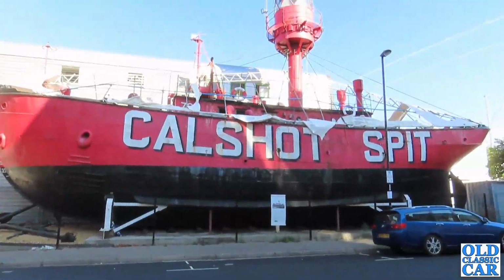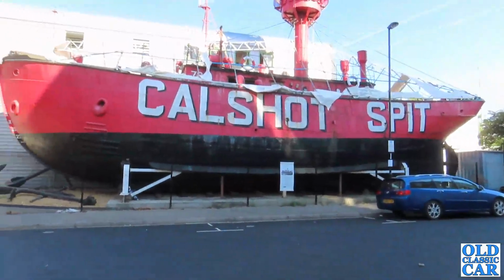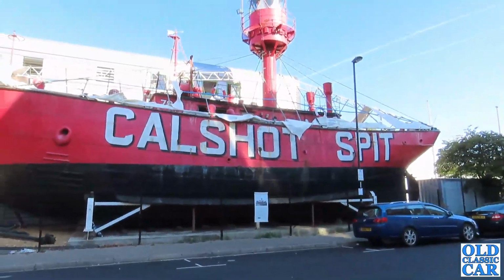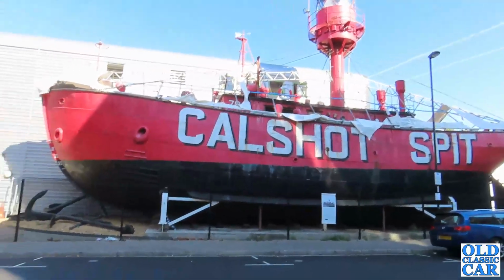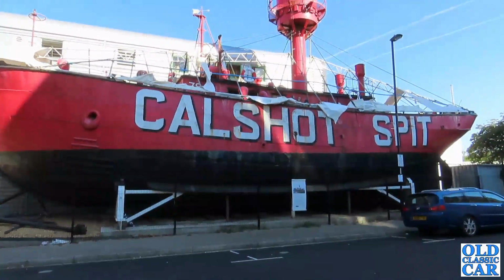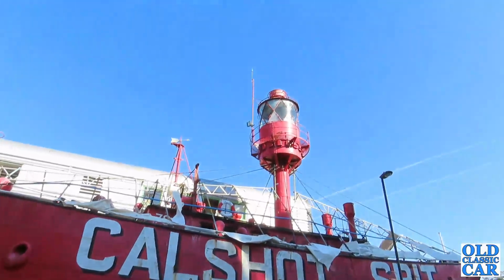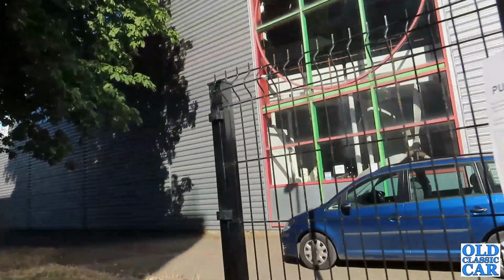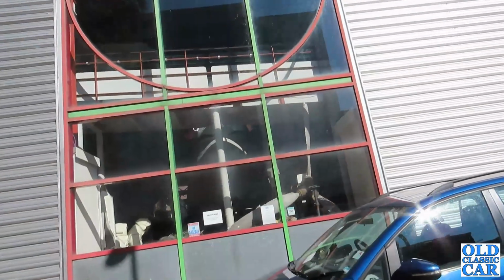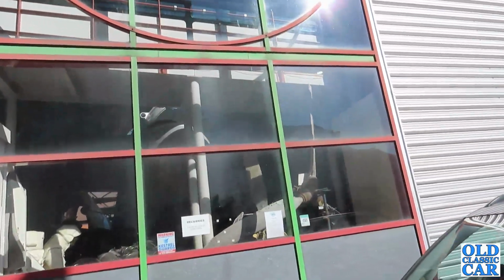Now today we are down in Southampton and we are outside Solent Sky, which is an air museum with flying boats and many aircraft hidden away inside. From first appearances you'd think we'd actually visited the wrong place, judging by this lighthouse boat or whatever. Yes, I think we've got the right place. Various propellers that look like they've been dragged out of the Solent.